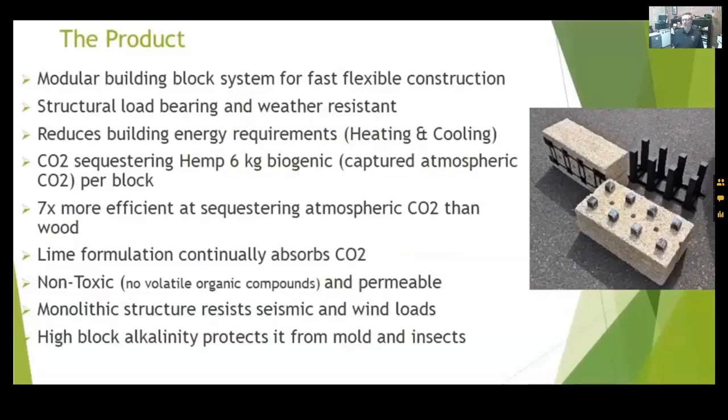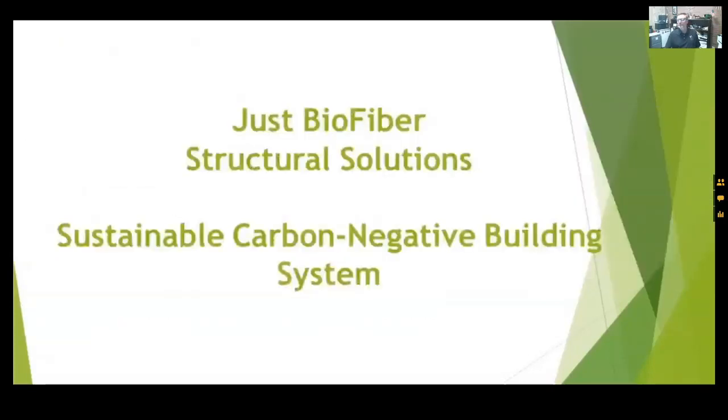Don't get too far ahead of me there, Harold. Let's see, traditionally, hempcrete was actually used as a filler and was packed around a building structure. Okay, next slide, Harold. Now you can go. All right, thanks.